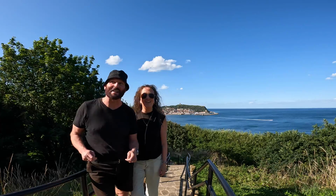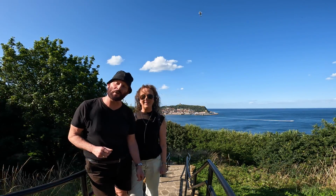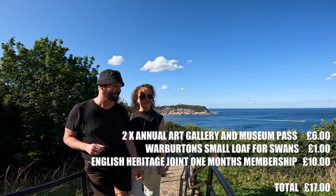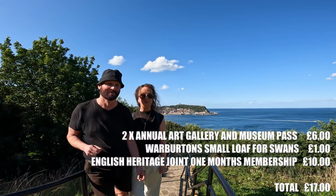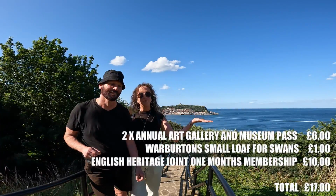That was another great day out in Scarborough. On a budget and without breaking the bank, we got to do some very great things. We visited a castle. We went to the museum. We went to the Mere. We went to the art gallery. And we saw Oliver's Mount and the whole of Scarborough town.